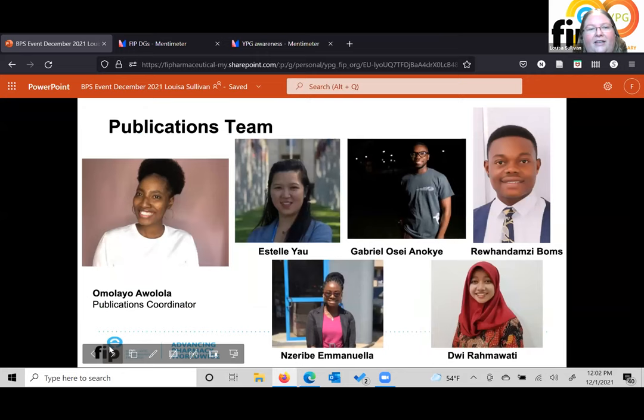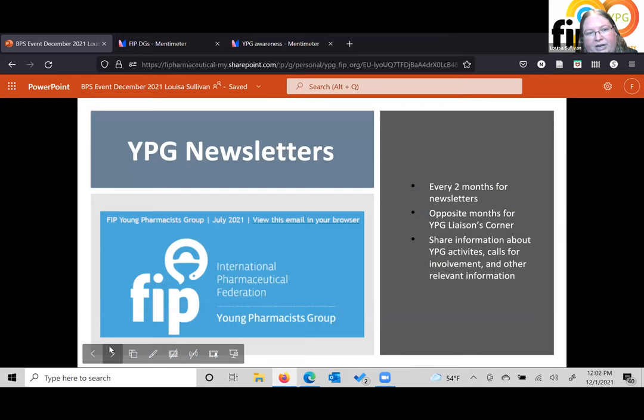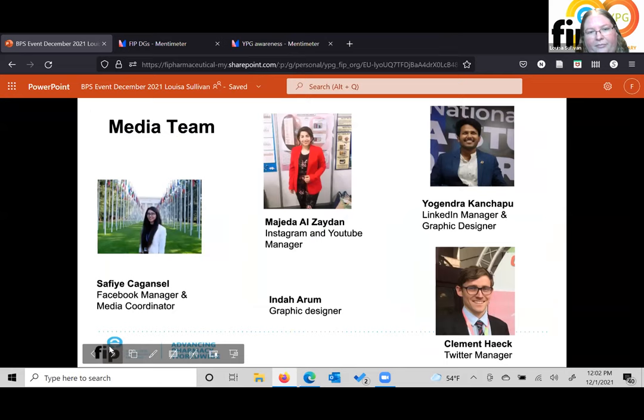Moving on to our public relations team. First, we have the publications team. So they're really in charge of our newsletters that come out bi-monthly that share all the information about YPG activities, calls for getting involved, and then any other relevant information like information about new vaccines or new medicines that are coming out. And then we have our social media team or media team that are in charge of graphic design and all of our posts on social media.